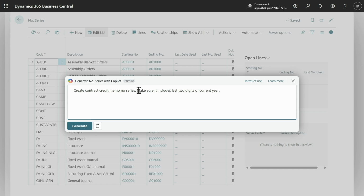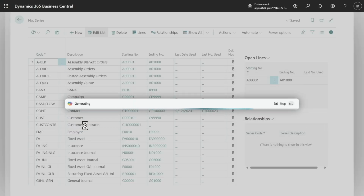Or you can supplement it with additional things. For example, in here, I explicitly ask the Copilot to create a number series that will include the last two digits of the year. So it needs to have 24 somewhere in the number series and the numbers that it's going to generate. Because I know the accountants really do love seeing that on the posted documents, as it gives them an indication of which fiscal year that posted document belongs to. So let's see what the Copilot comes up with.